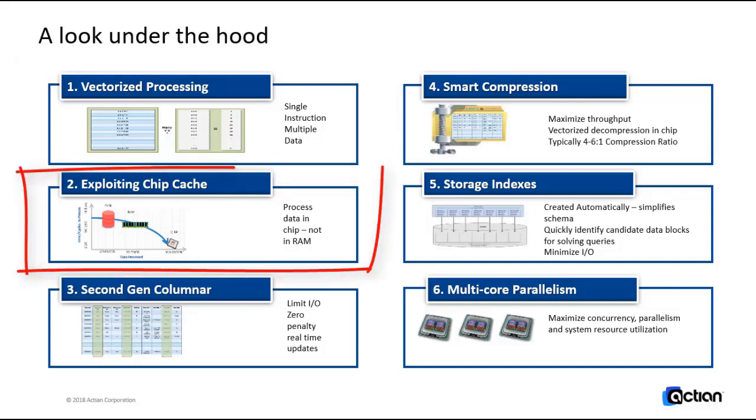The second thing is that we developed Vector to take advantage of the fact that modern CPUs have an on-chip cache of several megabytes, right?